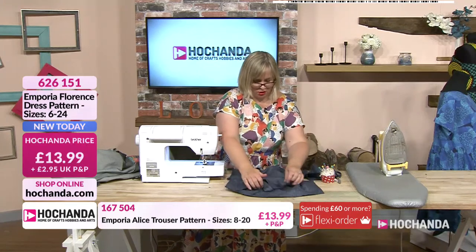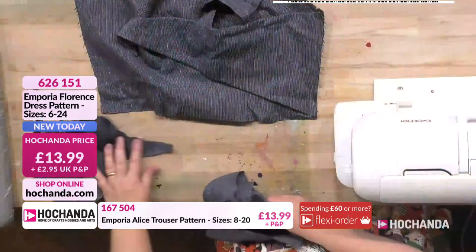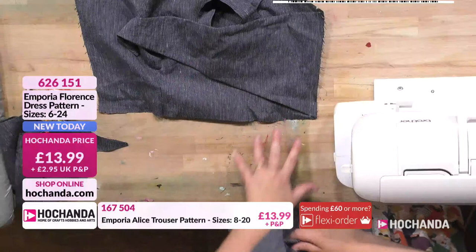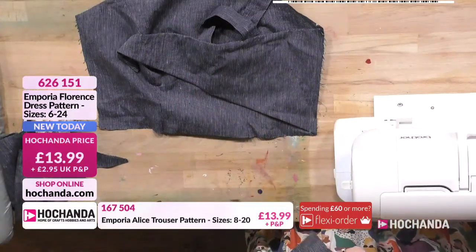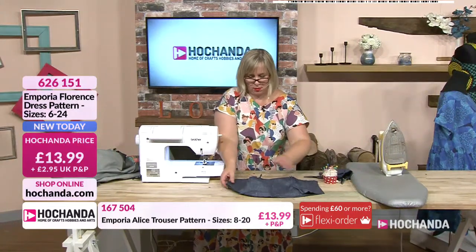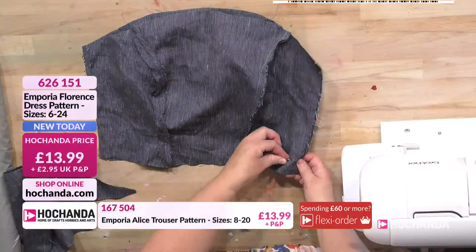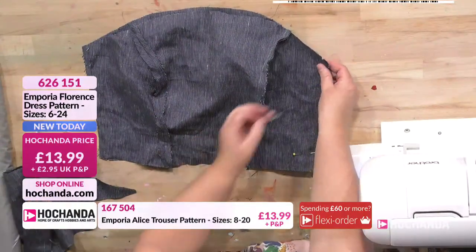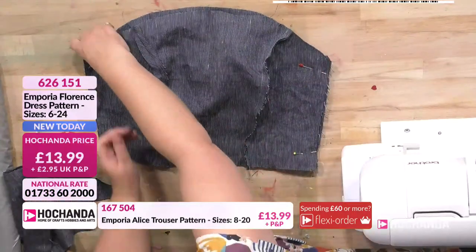So the next thing I'm going to show you is how to attach the bodice lining. At this point, you'll have both pieces on and you'll have the skirt attached. The lining piece you're going to put on top of the bodice and pin it all the way around, basically sandwiching the back two pieces inside, between the two layers, the front and the lining.